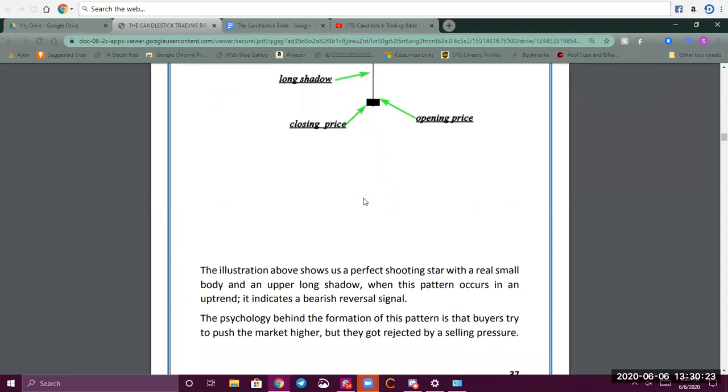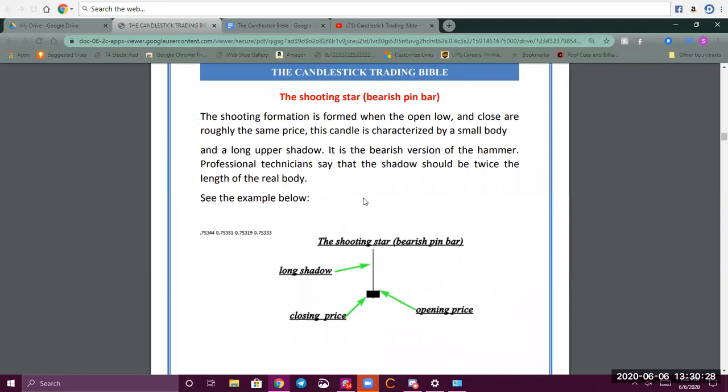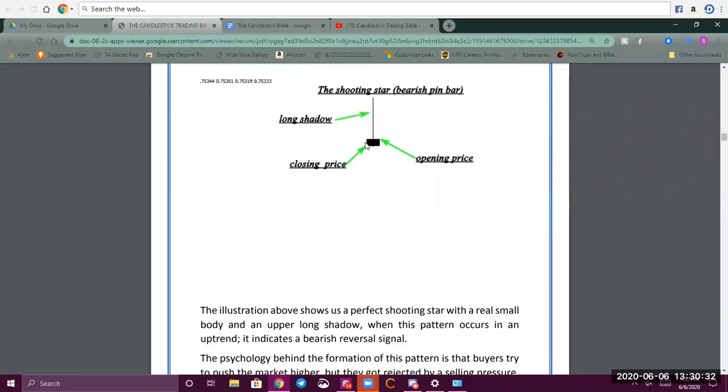So shadows, wicks. What are they calling this stuff? Shadows. Yeah, the shadows. I call it wicks. The best way to look at this, it's strength. It's all strength.